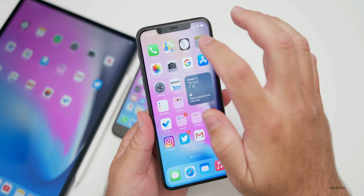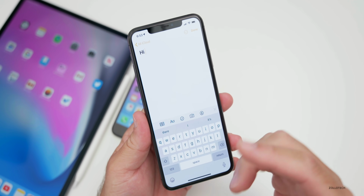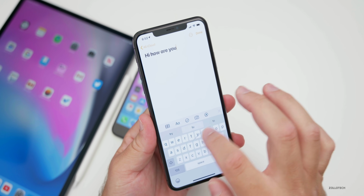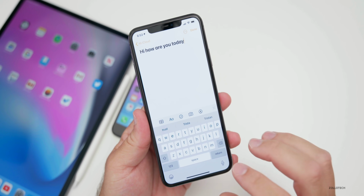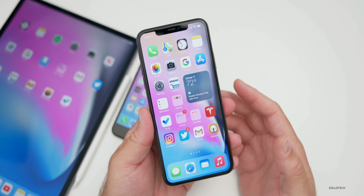It's not buggy on my iPhone, but just my iPad, so I think that's kind of strange. Now on my iPhone, if I go into Notes, you'll see that the text works just fine. I can type hi or whatever I want to say. How are you today? And it works just fine. For some reason, it doesn't work well on my iPad. So that's kind of odd.